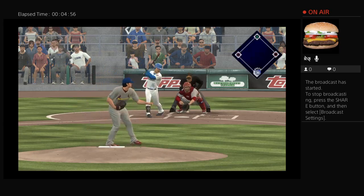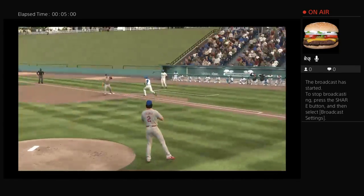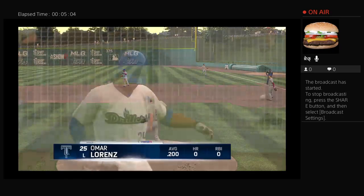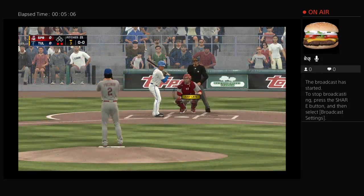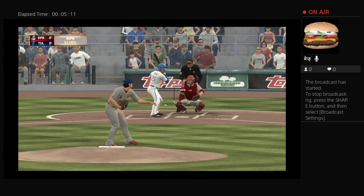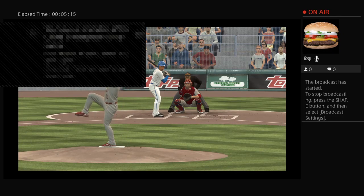Struck him out, but he'll try for first on the drop third strike. Throw to first will take care of him. Score it 2-3 on the putout, and there are 2 gone now. Here comes the first pitch. Omar Lorenz is in with 2 away now as he looks at a called strike 1.